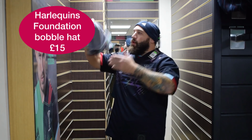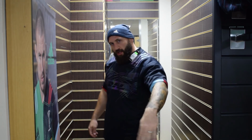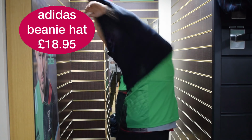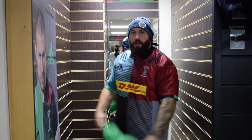Hat. Foundation hat, Harlequins Foundation, great support. Leave this one on, hiding my receding hairline. Away shirt, bit out there, gonna be honest with you, but well worth it. Classic Harlequins. Come all without, come all within. You ain't seen nothing but the mighty Quins.